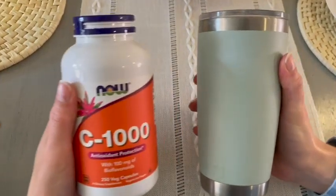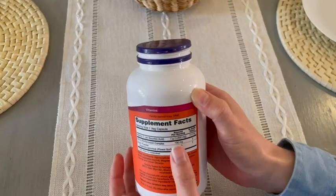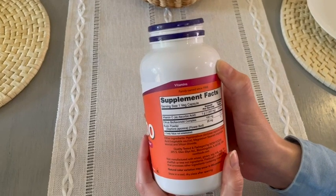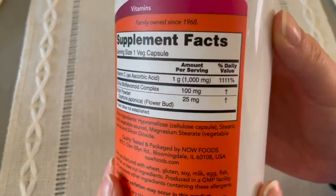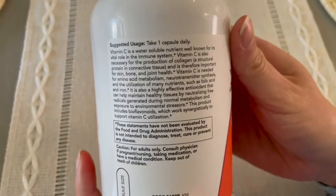If you are looking for a vitamin C supplement that is easy to swallow, will last a long time, and is made out of great quality ingredients, then I highly recommend this vitamin C by Now. First of all, it's a giant bottle. It comes with 250 veg capsules. Vitamin C is an amazing antioxidant for your body. It's also going to help your immune system. It's going to help the collagen in your skin. And it's also great because this one comes with bioflavonoids, which help your body to absorb the vitamin C.